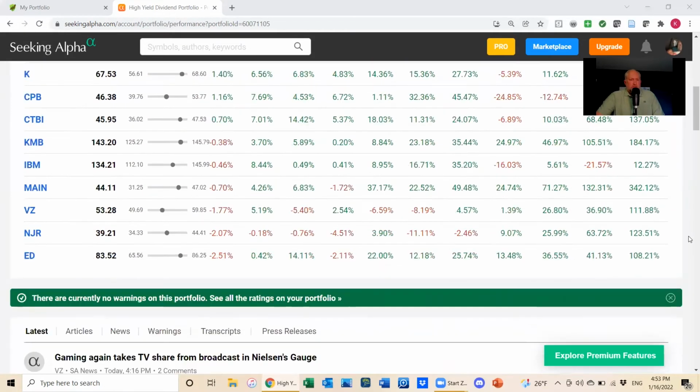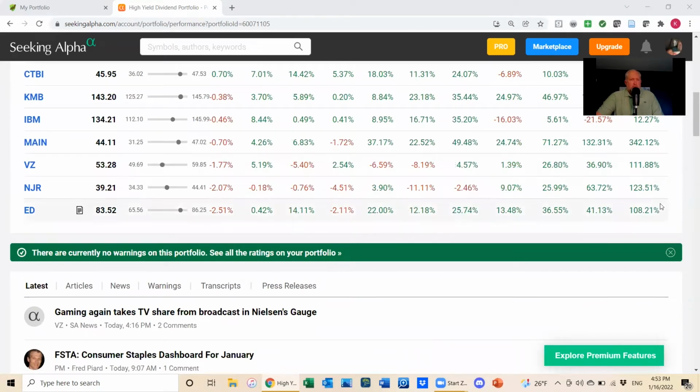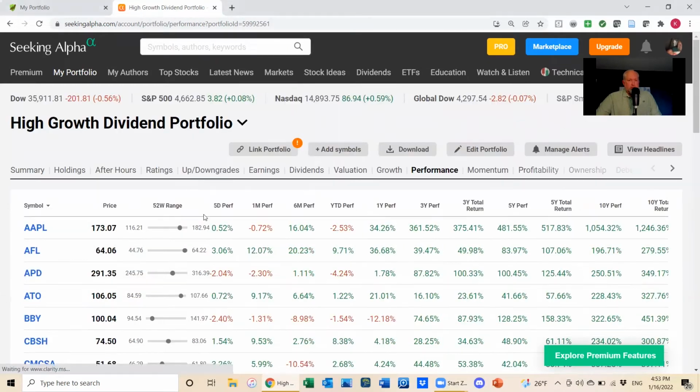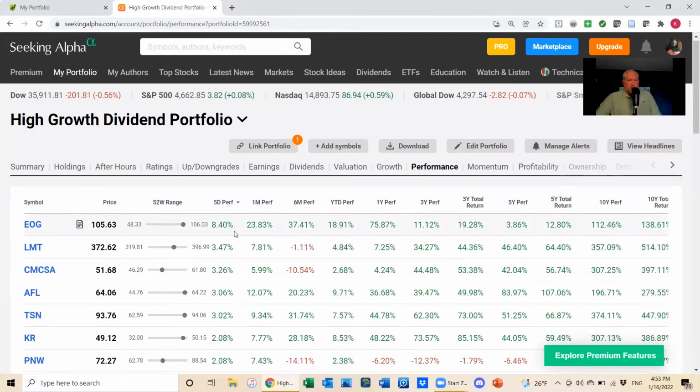In terms of the worst performers, Consolidated Edison was down for the week by 2.5%. New Jersey Resources was down for the week by about 2%. Verizon was down almost 2% as well. So those were the bad performers and the good performers. So let's move on then to the growth portfolio, and I will sort that on the 5-day performance.